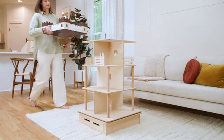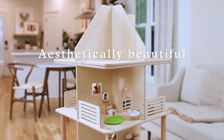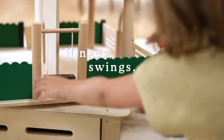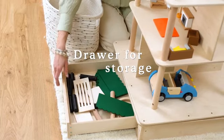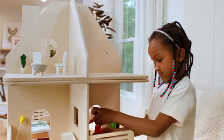Have a convertible structure that can become anything with our soon-to-launch conversion kits. Aesthetically beautiful, matching the design of a modern home. Have engaging accessories with hinges, swings, and doors. Have a convenient drawer to store all the small parts. And finally, be made of sustainable, heirloom quality designs.